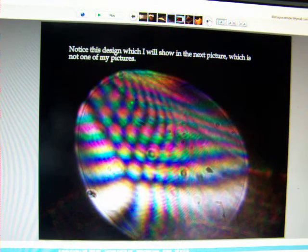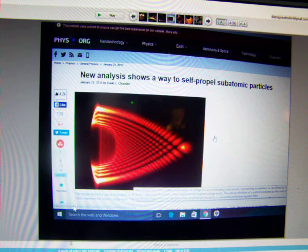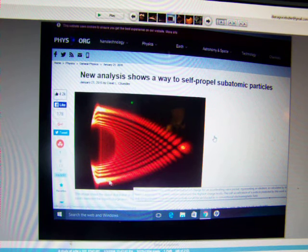Notice this design, which I will show in the next picture, which is not one of my pictures. And here it is. I saw this on the computer just the other day. New analysis shows a way to self-propel subatomic particles. And I'm not sure whether this image is an image that they actually took or is it a drawing. I don't know. But look at this. It looks real similar to the kind of things I see in orbs.